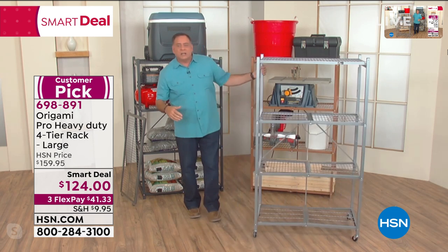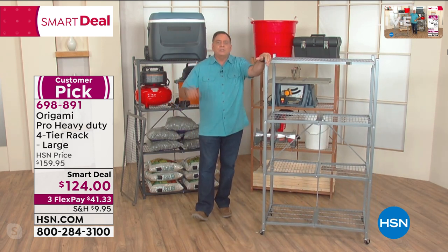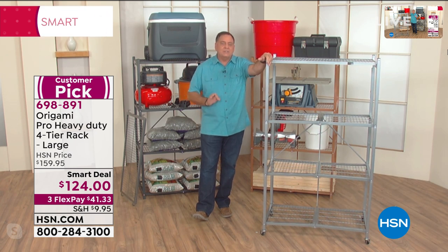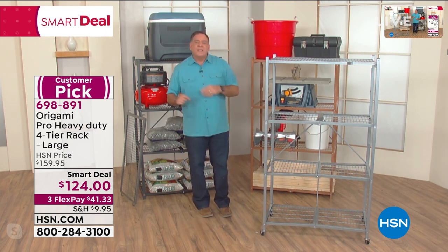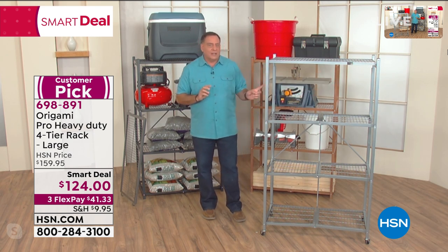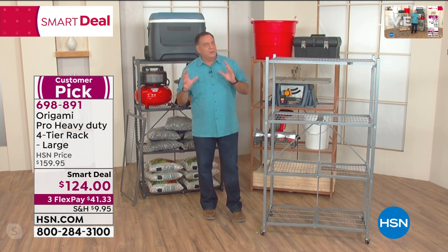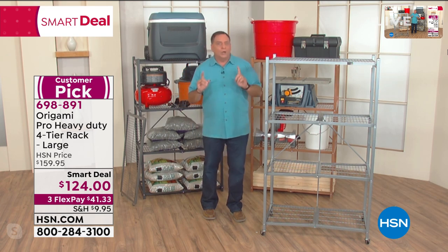Now, the dimensions on this are the exact same as the original heavy duty rack. 63 inches tall with the wheels on it, 60 inches tall without the wheels. Each rack is 3 feet across, so you get 12 linear feet of storage out of one of these. They're 18 inches deep, so that's a foot and a half deep. So it looks the same, except some of these colors are brand new and really cool, but it will hold a lot more weight.